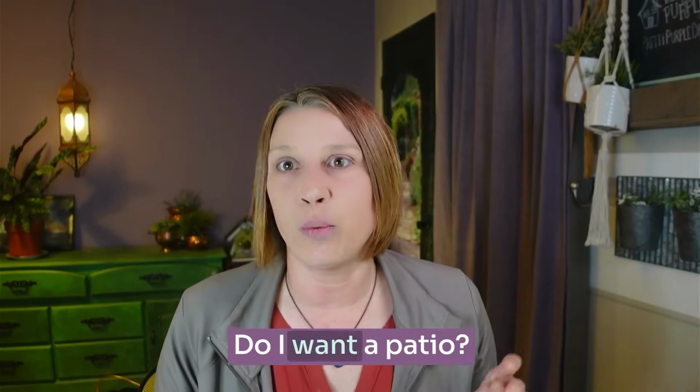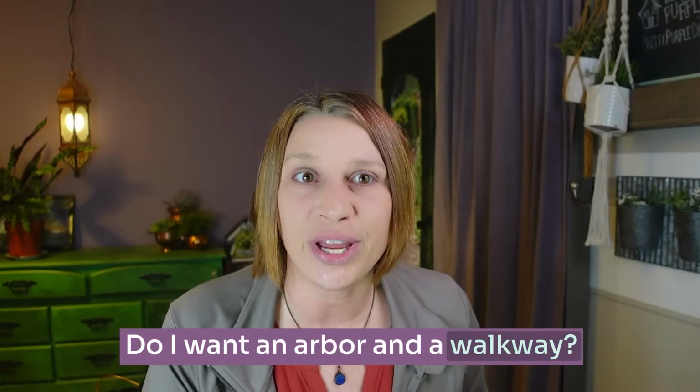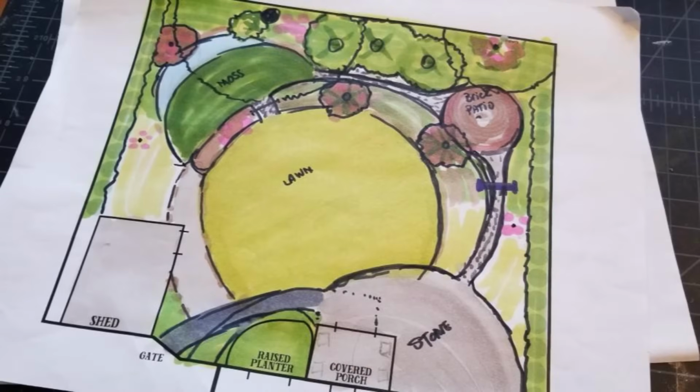What I like to do is just get a piece of paper and draw out the space and sketch different ideas. Do I want a patio? Do I want an open lawn space? Do I want an arbor and a walkway? What types of things do you want in your space? And just sort of a rough sketch. On the screen, I'm going to put a picture of what I did when I first started working on my backyard design, just blocking out different areas of the property and getting a feel for how you want the flow to be. Do you want walkways? Do you want arbors? Do you want open lawn spaces? Do you need a patio? Where are you going to cook and grill outside? Things like that, just so you have an idea of where these elements will go.